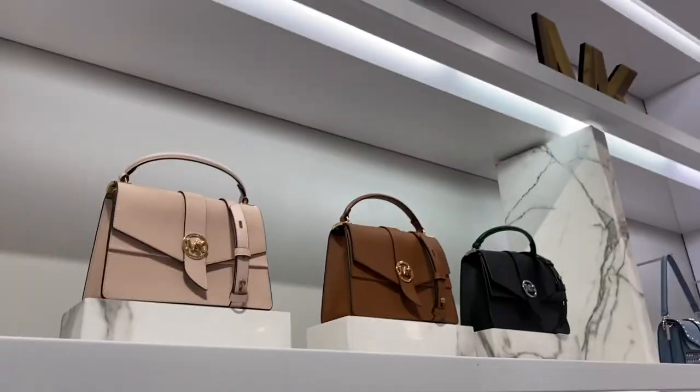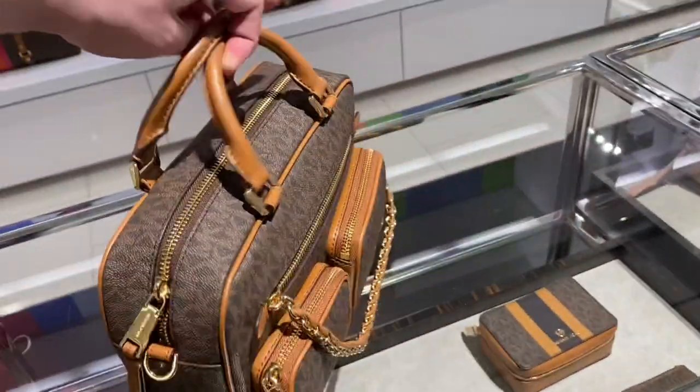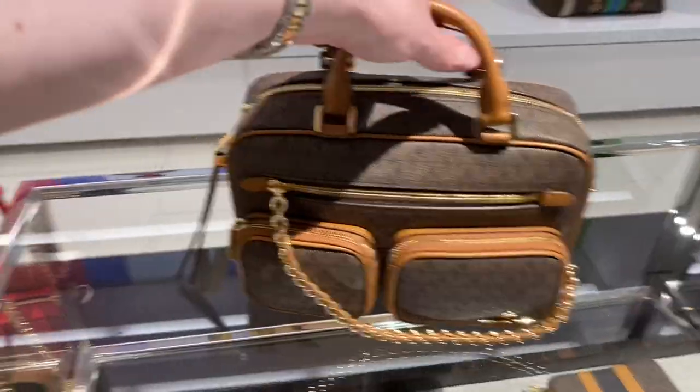And today, we are going to be going on a shop with me trip to the Michael Kors retail boutique. And surprisingly, they may or may not have had a couple handbag styles that I now have my eye on.